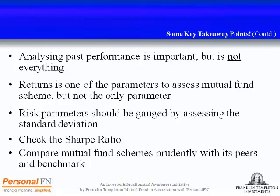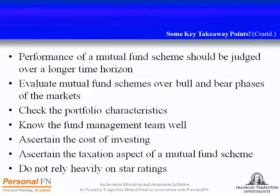Risk taken should commensurate with the returns generated by the mutual fund scheme, so check the Sharpe ratio. Higher the Sharpe ratio, the better is the fund's performance. Compare mutual fund schemes prudently with its peers and benchmark, because a fund's performance in isolation does not indicate anything. Performance of a mutual fund scheme should be judged over a longer time horizon of at least 3 to 5 years. Evaluate mutual fund schemes over bull and bear phases of the markets.